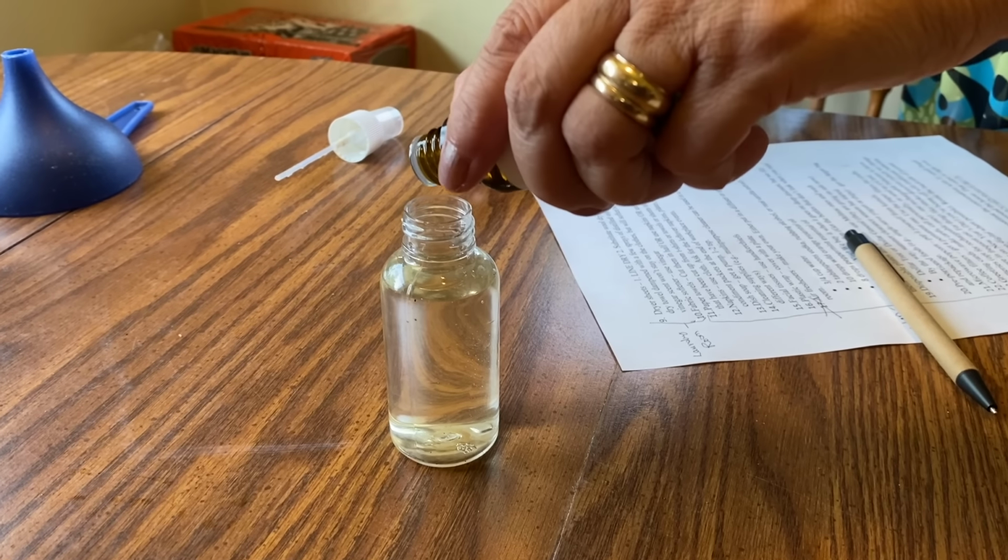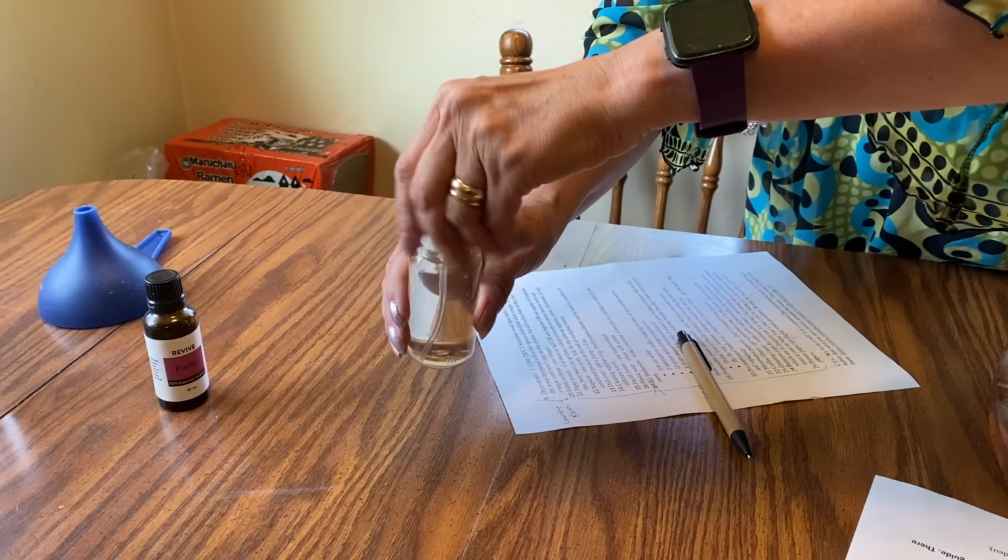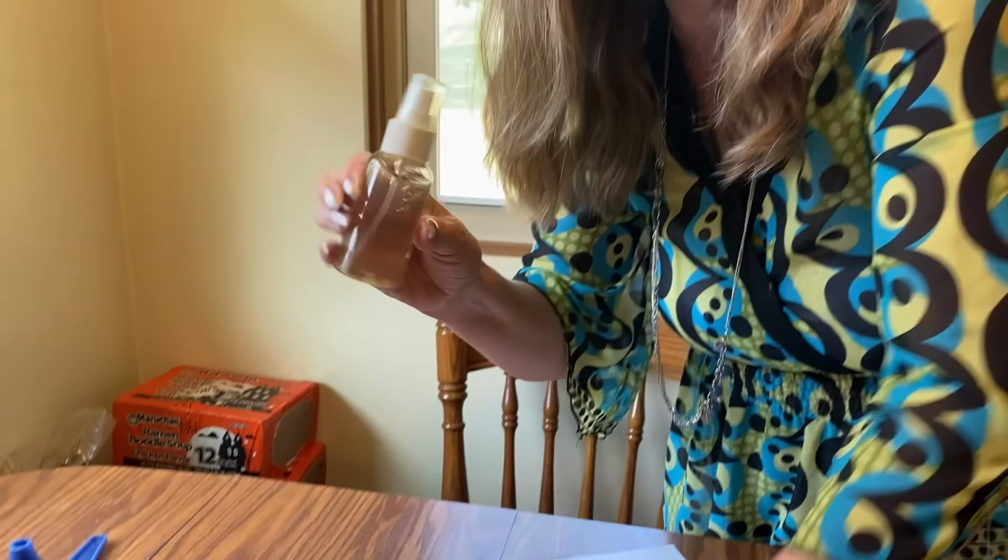You might need to play around with the ratio of alcohol to water to essential oils to get it the way you like it, but this will last you quite a while. I tried the air freshener with just the vanilla in it. Didn't have a whole lot of scent, so I decided to go ahead and add some of the essential oils. The essential oils, by the way, will tend to separate and go toward the top, so before you use a homemade air freshener, give it a little, not a shake. What do you call this? Just a swivel. Give it a swivel.